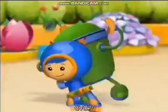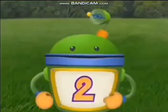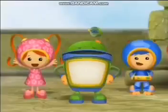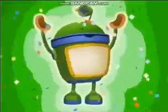I'm Bot. I'm a dancing machine. I can show you anything on my belly screen. And move my feet. Arms extendo, drop the beat. 1, 2, 3, 4. Woohoo! I feel a celebration coming on. Hey, check it out. No matter what dance I do, I'm doing the robot.